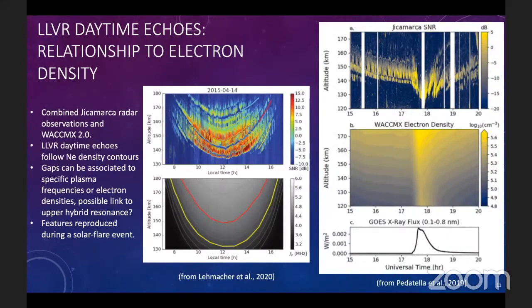So recent results, most of them related to the EC team that we put together, show that by combining the observations with WACCM-X, we are now able to get a good connection between the morphology of the echoes and the electron density profile. Here to the left is a typical example from Jicamarca, and at the bottom is electron density contours from WACCM-X with specified dynamics.